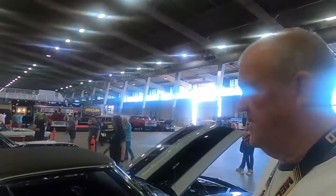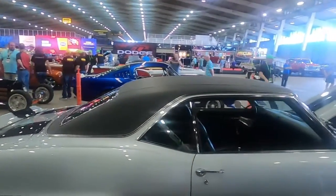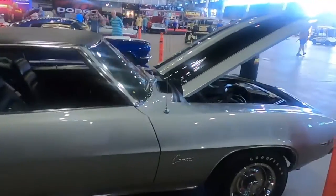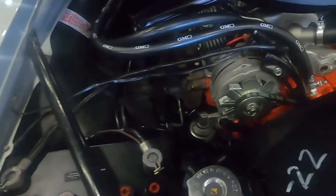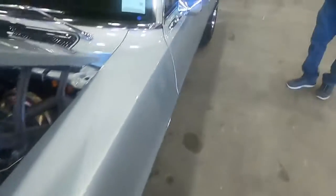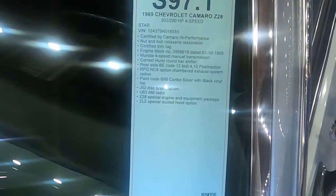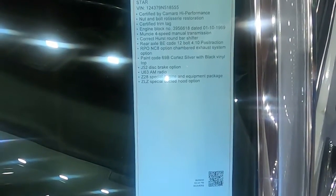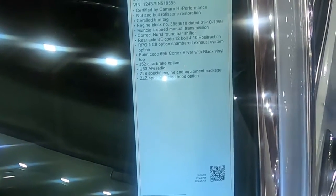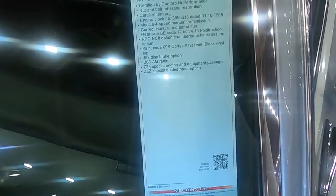Okay, we're still at Mecum, looking at one more Camaro for our comparison. So this is silver. This is a very popular color, silver and black. And it is a high quality restoration, and it is a certified car. Says date code correct, so not matching numbers, but I assume they have documentation that it's a disc brake car, which is a pretty important option. So it's well equipped: disc brakes, ducted hood, chambered exhaust.